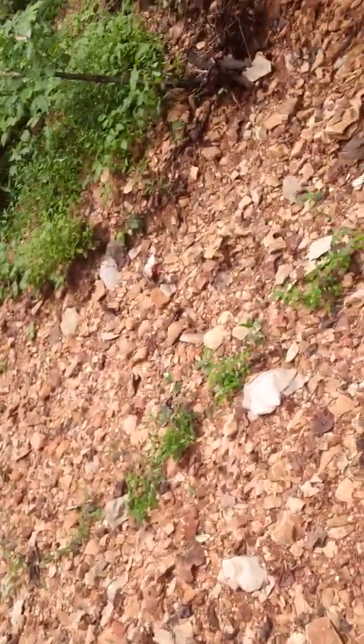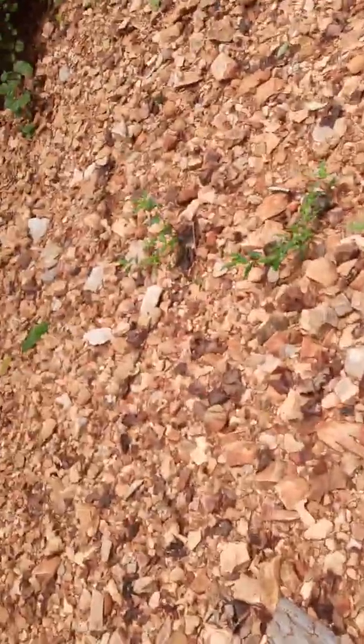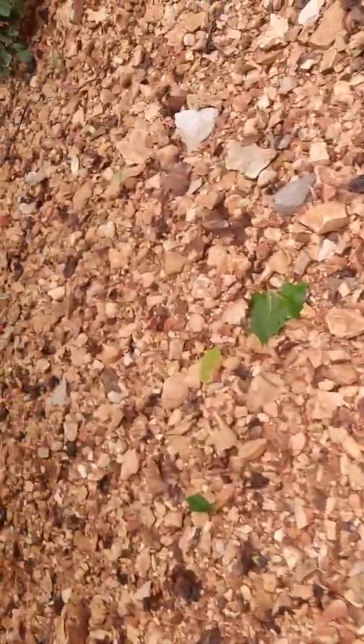Coming up on an area where there's some rocks sticking out of the ground. It's really cool. We'll have a look at that. All right, check these rocks out. How cool is that? What a spot to hang out.